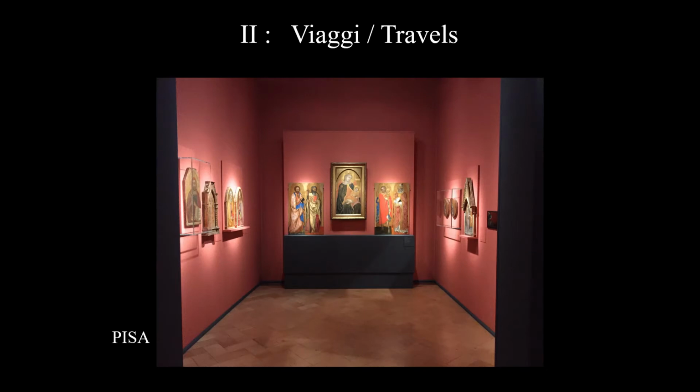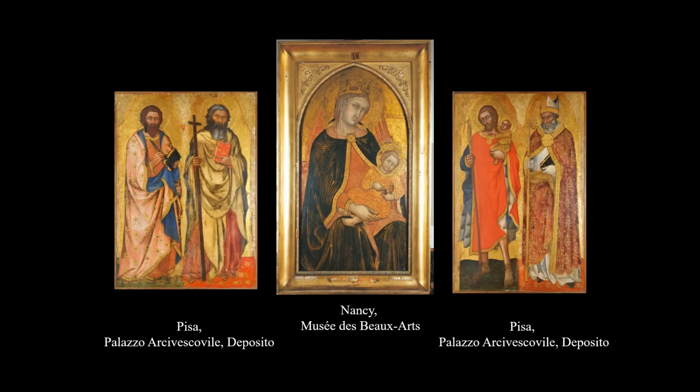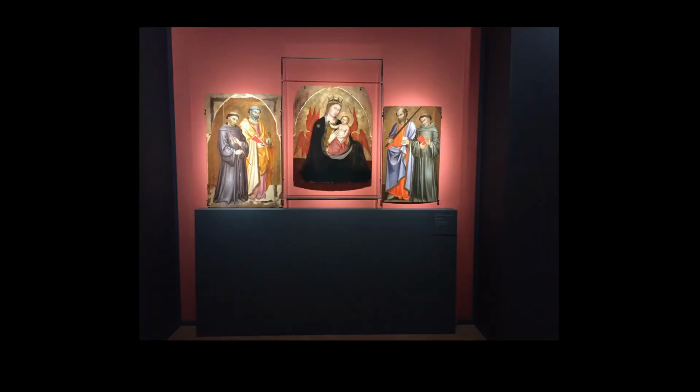We have 3 gable paintings from one of the most important altarpieces he left there of 1395, and then from 2 later paintings, which were multi-part but divided, as most polyptychs of the period were, disassembled with their parts alienated. We have the Madonna from Nancy to be reaccompanied after very much time by 2 sets of saints that remained in Pisa. I want to make a point about restoration. The exhibit was the occasion for much restoration, and those 2 panels that you just saw from Pisa were in fact restored, as were the gable paintings from Bergen.